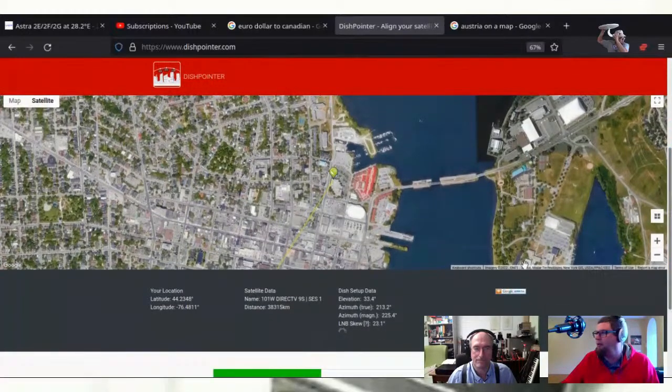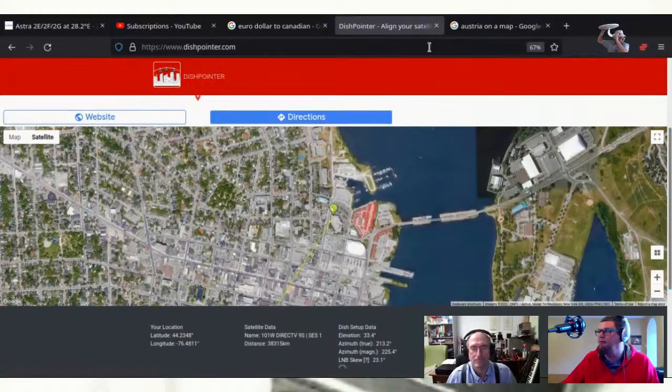Also, if you're putting up a motor, it gives you your latitude and longitude, so if you're entering in USALs, you can have all your information to enter into your satellite if you're going to do it that way. But a great tool. Recommend using this. It doesn't cost you anything. There is a Dish Pointer app that you can use on your phone that you have to pay for, but there are free apps that will basically work the same way on your phone.